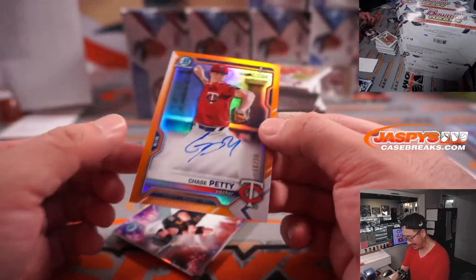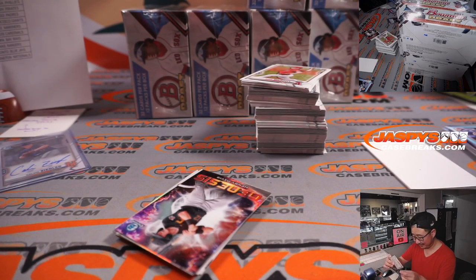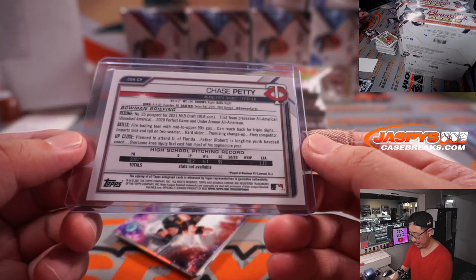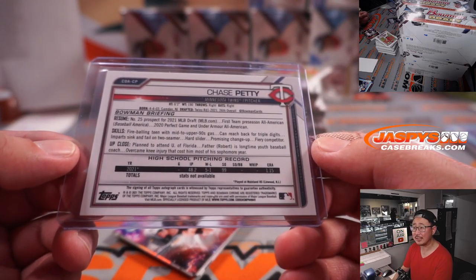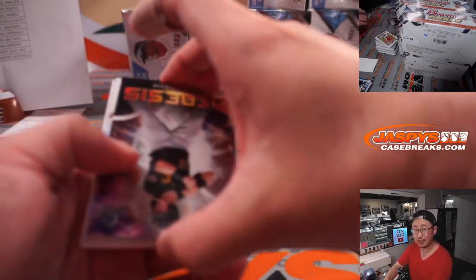There's Chase Petty, 16 out of 25. Oh, that's nice. Chase Petty, orange, by the way, for the Twins. I love these parallels. Darren, Porterhouse Steak with Minnesota. He's a late first-round pick. I believe the orange parallels are exclusive to the jumbo set.